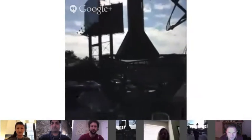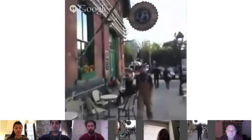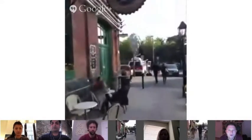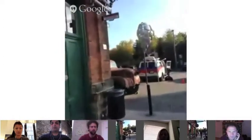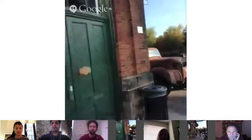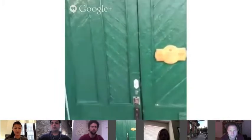So now we can move on to the next thing. We're outside a coffee shop called Balzac. At Balzac's, they have decorated their coffee shop to reflect the era of this neighborhood. The first thing we see is this front door, which has some really amazing peeling paint. So we're going to go up here.